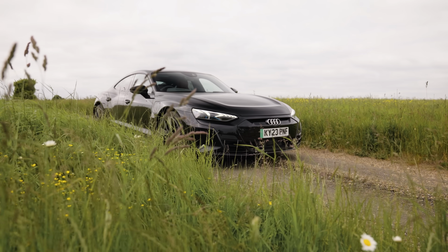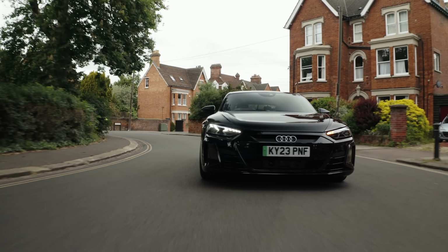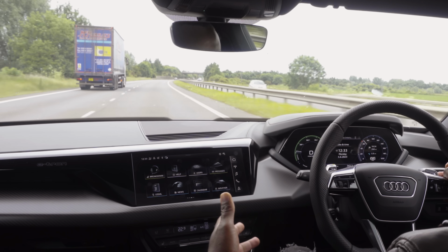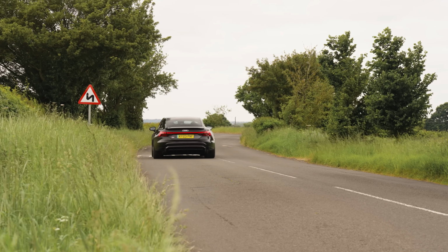Ultimately then, the RS e-Tron GT is a very likeable car, lovely to look at, great to drive in everyday life, efficient enough to take you on a 4-hour run on the motorway, and fast enough to make you feel very ill and/or very scared.